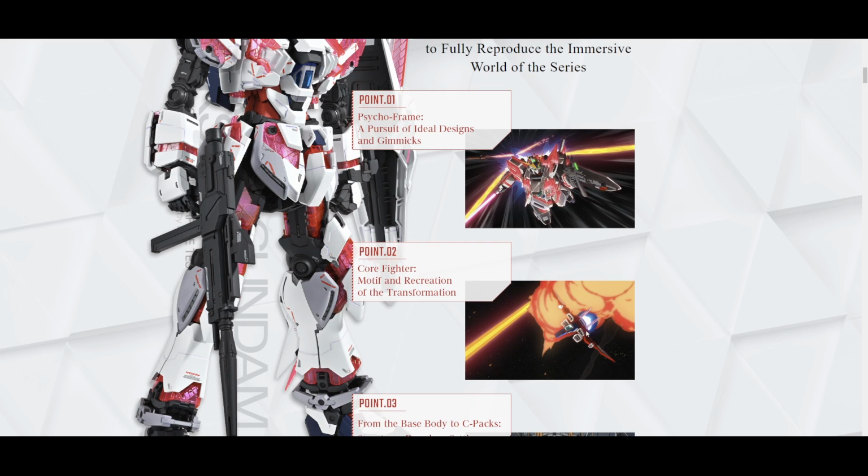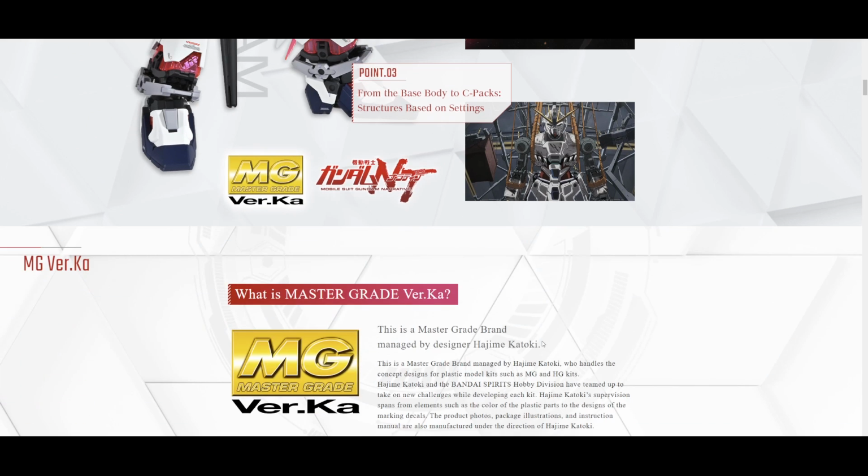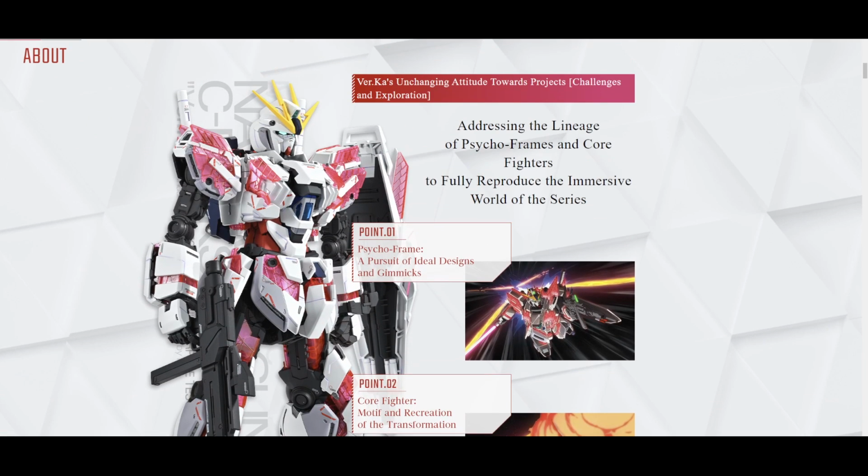I remember seeing this in the movie, and it transformed pretty nicely, and it looks really different from most core fighters. So this is point 2. And point 3, from the base body to CPAX structure based on settings. So I guess that means that they really just focus on how it looks in the CPAX. You can add more to it, and they're probably gonna do like a P-Bandai something to add more things to it.